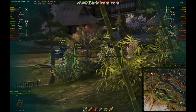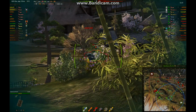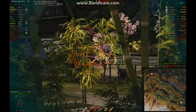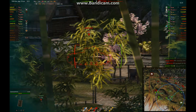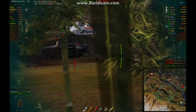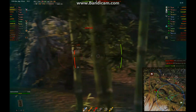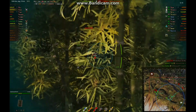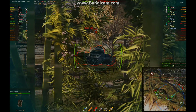So we've managed to get one hit for 256 with this 100mm gun, and I'm not having any luck hitting people at the moment. I'm shooting really badly. 0.38 accuracy, and that one had to blind shoot and I missed him by a mile. At this stage I'm getting very, very frustrated. I can't hit anything.